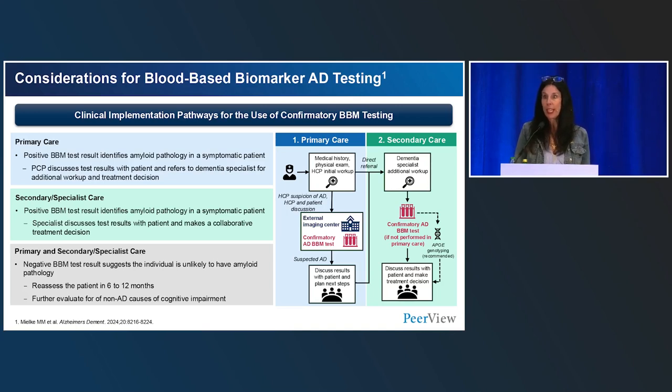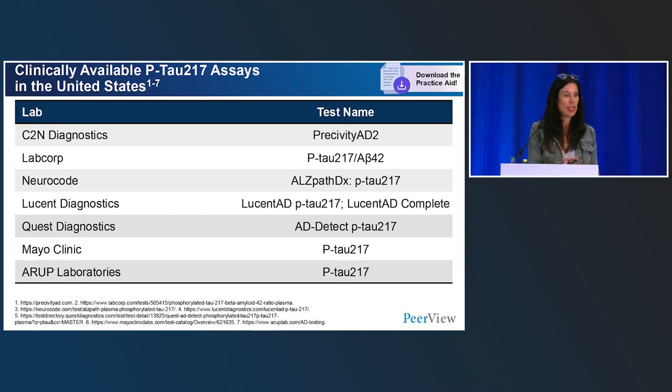We can certainly help patients interpret these results and talk to them about some of the amyloid-targeted therapies. If we get to that stage, we're going to most likely do APOE genetic testing, which also helps guide our treatment decisions for patients.